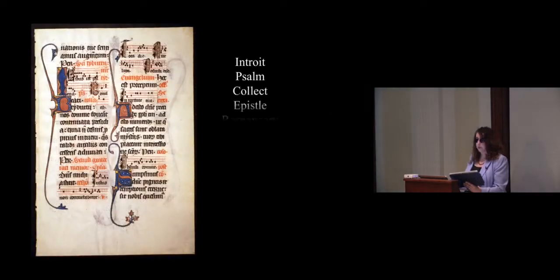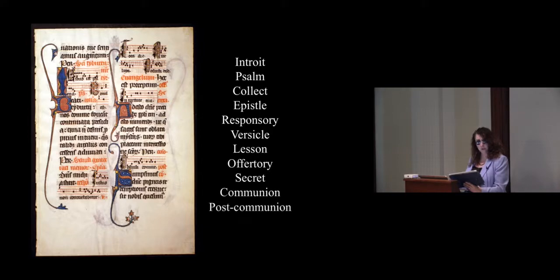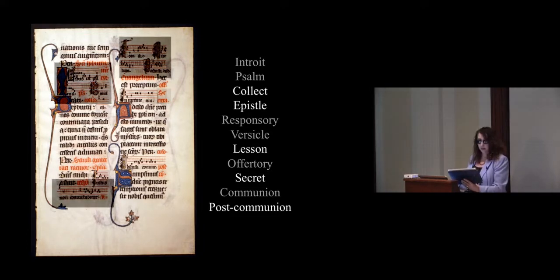A complete mass in the manuscript gives the introit, psalm, collect, epistle, responsory, versicle, lesson, offertory, secret, communion, and post-communion, with some masses also including prefaces, sequences, or votive prayers. Musical pieces, introits, psalms, responsories, versicles, offertories, and communions are generally given in incipient form only, that is, the first few words. This makes sense because those pieces are for the choir to chant and would have been found in full in an accompanying gradual. The biblical readings, that is, the epistles and the lessons, are usually given in incipient form as well. This is very important, so keep it in mind for a few minutes. That leaves 3 genres of prayer given in full for the sake of the priest: the collect, the secret, and post-communion.